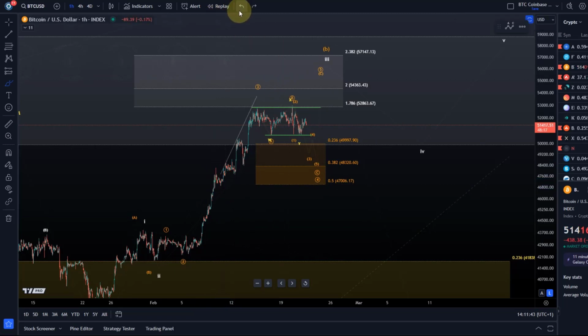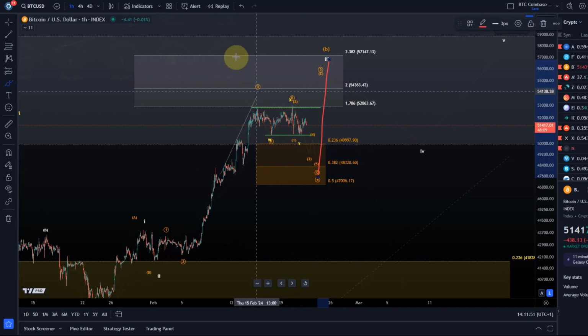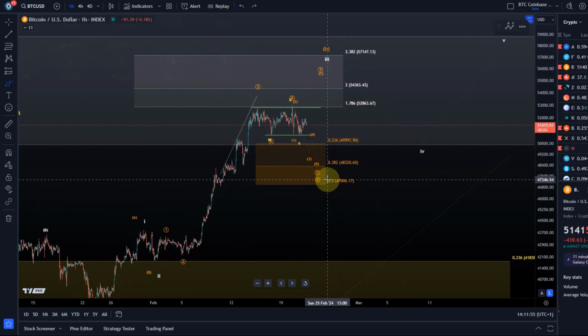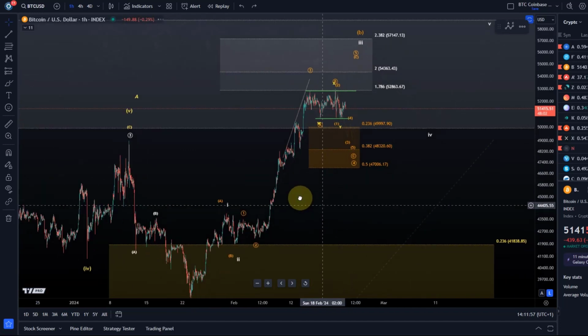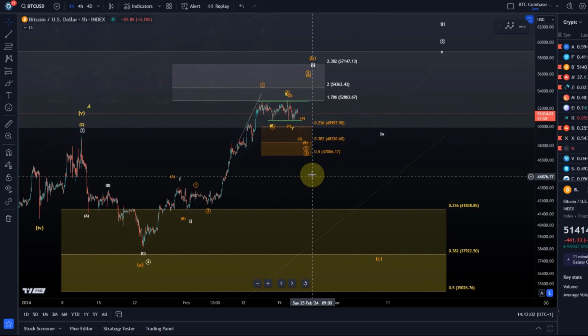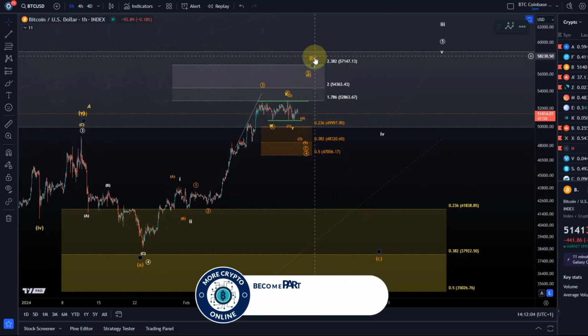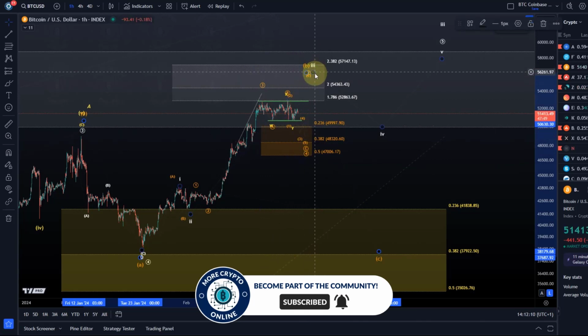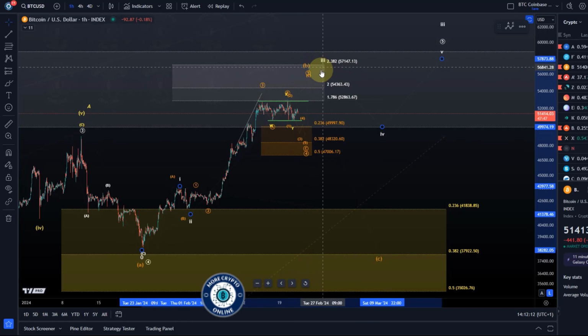Main takeaway, I think, is important to realize that only if we break below 47K, this scenario I'm showing you, which allows for further upside as soon as wave 4 is complete, would I have to revise it. Well, we already have a backup plan. That's the other advantage of Elliott Wave. So we know that below 47K, we have to assume that this B wave formed the top as per previous updates.